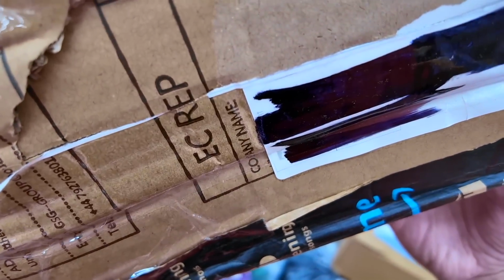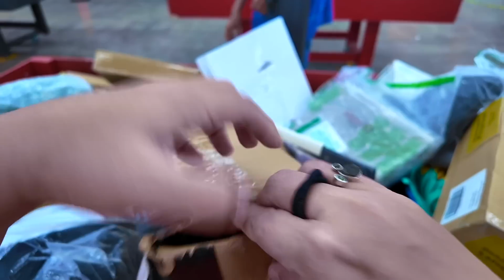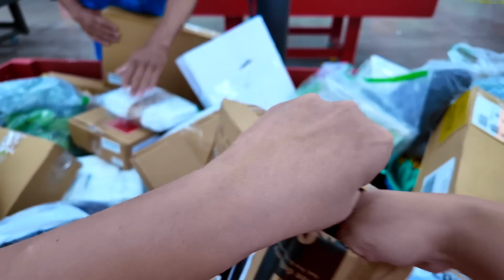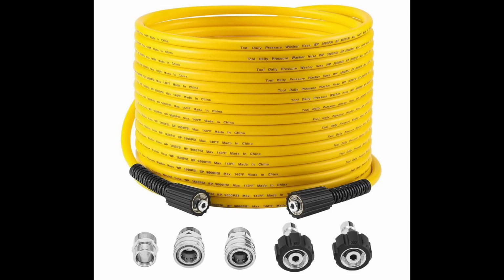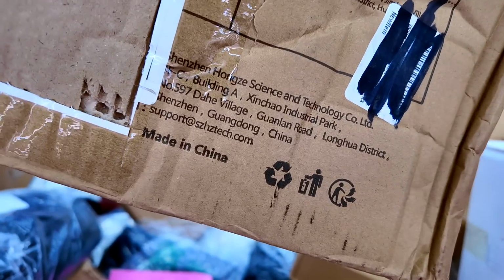Usually anytime I list an item on the Facebook page that has to do with pressure washing, I do have customers that snatch it up. So I had this 50-foot pressure washer hose. It was worth somewhere around $40 on Amazon, and I did price it at $15, and it sold right away.